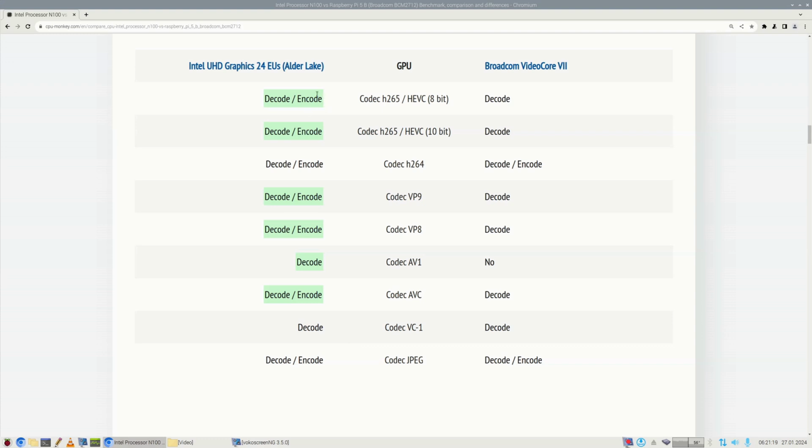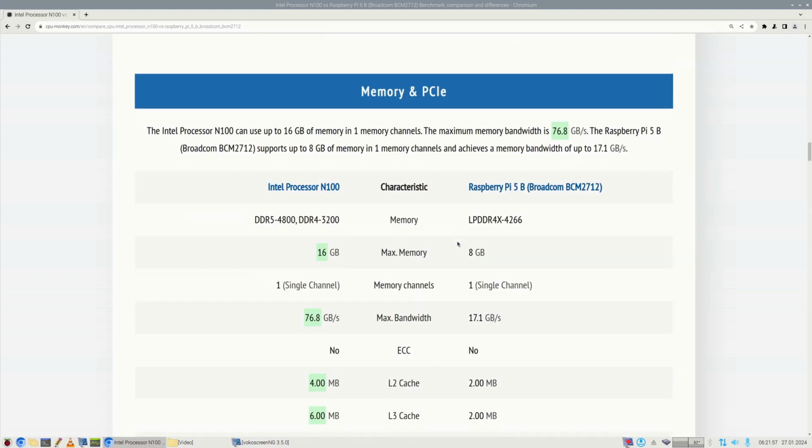I must say that encoding is only important if you are making your own music, your own video, or converting video and music formats. Otherwise, decoding is used, and almost the same formats are supported, except for codec AV1, which is not supported by VideoCore, which means that the central processor must kick in if you want to decode this format, which is usually slow, takes a lot of the computer's capabilities, and usually doesn't give very vivid graphics.